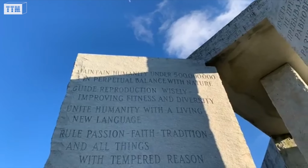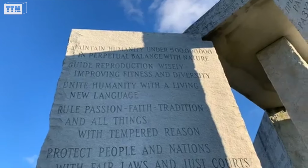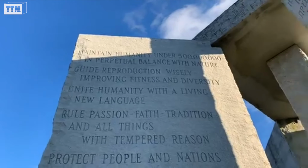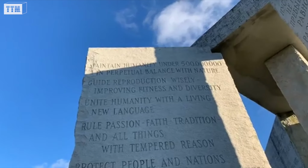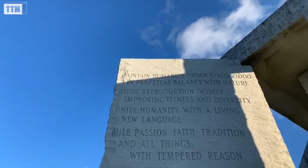Because right now, we know there's about 1.6 billion people in China. So that's less than the people that are in the world right now. But this was built in 1980. So I guess we hadn't reached maybe 500 million yet. But let's see. It says maintain humanity under 500 million in perpetual balance with nature.